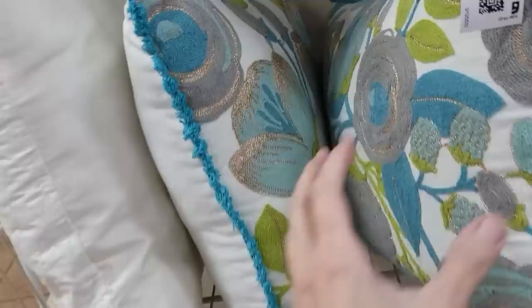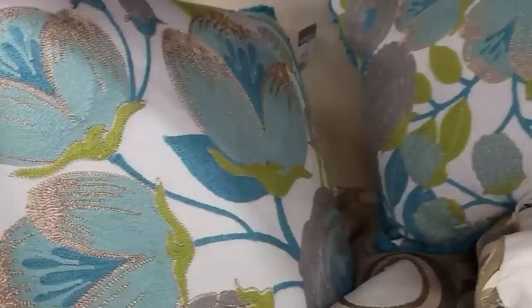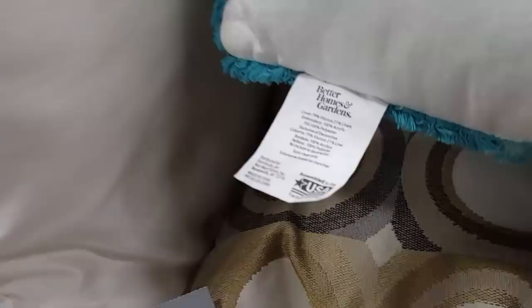Now let's look at these pillows. These look like bougie expensive pillows right here. Let's see if we can find a name anywhere. I don't see a name. They're $6 each and I like that there's a pair even though they're not the same shape. They're super clean. Oh wait, this one has a tag. They're Better Homes and Gardens. Okay, I don't think that's a super high-end brand in pillows, so I'm gonna leave those, but they are pretty.